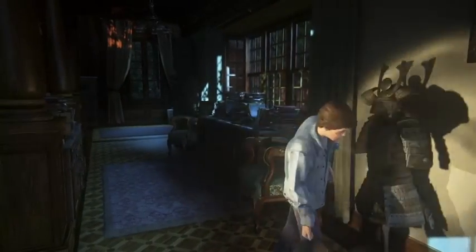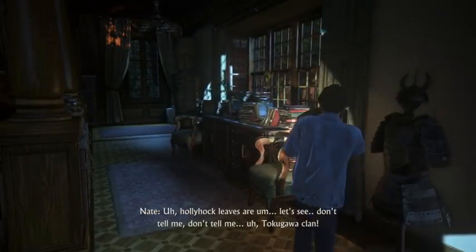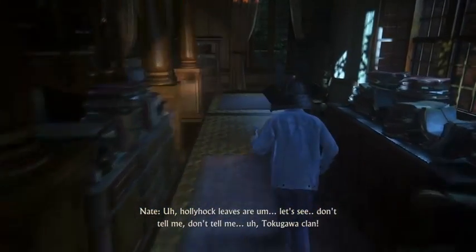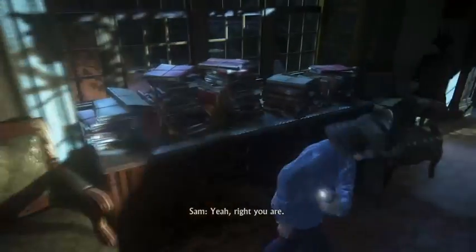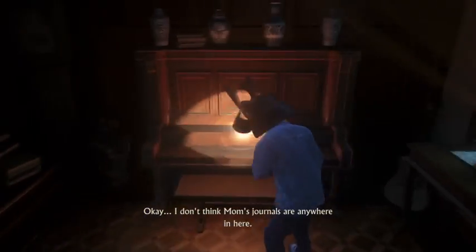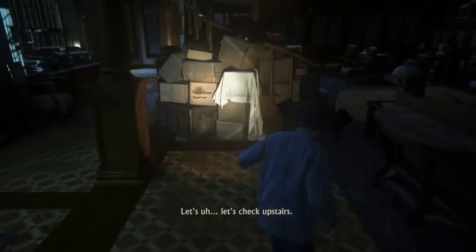Samurai. Eh? You recognize the crest? Hollyhock leaves are, let's see, don't tell me, Tokugawa clan. Yeah, right you are. Okay. I don't think Mom's journals are anywhere in here. Let's check upstairs.